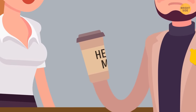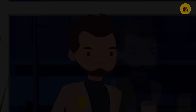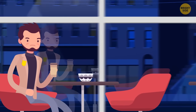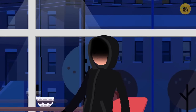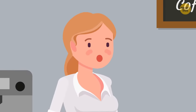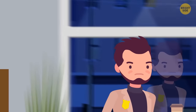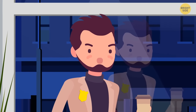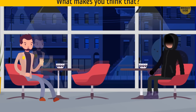"Help me" is written on the cup she's just given you. You decide not to leave the cafe and sit down at the table. You can see a man in a black raincoat and hood sitting at the other end of the room. The girl behind the cash register is looking at him wearily. You look at this visitor for a few seconds and realize he's a vampire. What makes you think that?